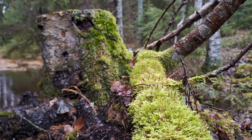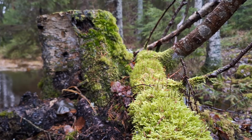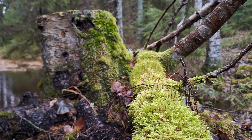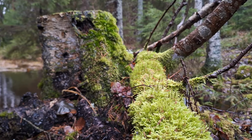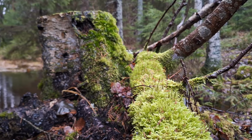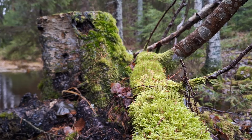But it's nevertheless a fabulous time to be in the woods. I like this kind of gloomy, dark forest, very quiet. Just some birds that have stayed to give company. So I like every season here in Finland. But let's go ahead with the knife.